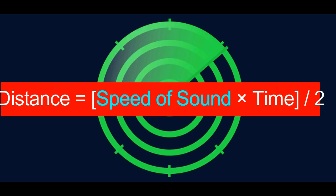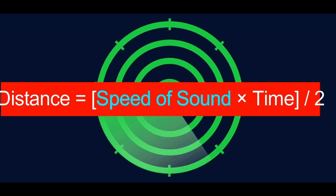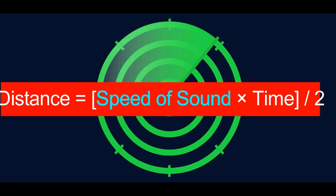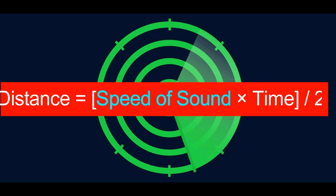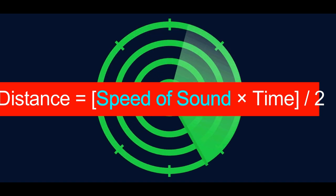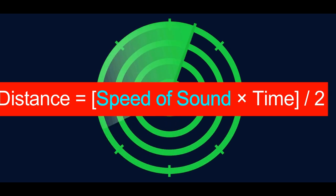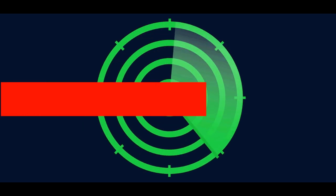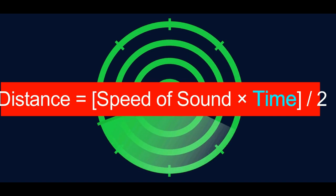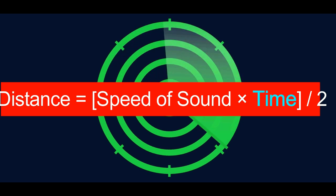Speed of sound, constantly known, is a material's sound speed. Under dry air at room temperature, 68 degrees Fahrenheit or 20 degrees Celsius, the atmospheric sound speed is approximately 343 meters per second. This is equivalent to 1,125 feet per second. Time. The sensor uses time definition to receive ultrasonic waves, travel to the object, and return, and it normally measures in microseconds.